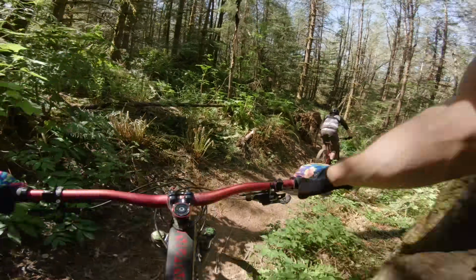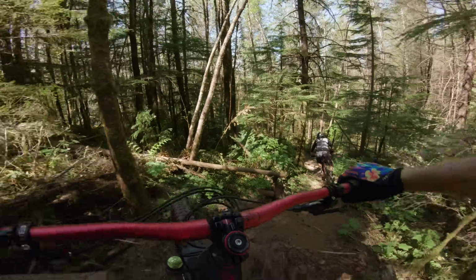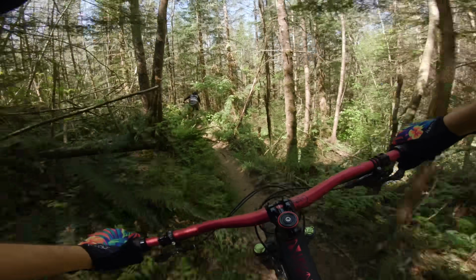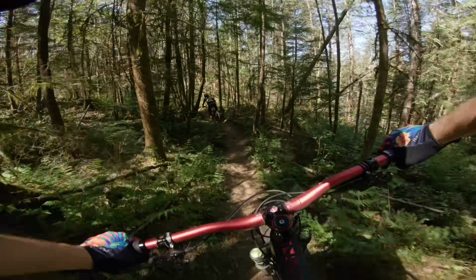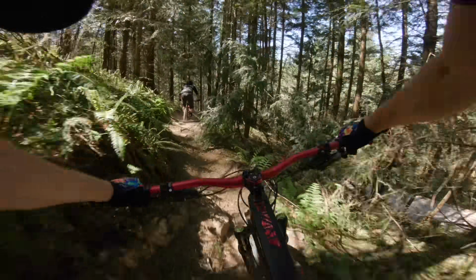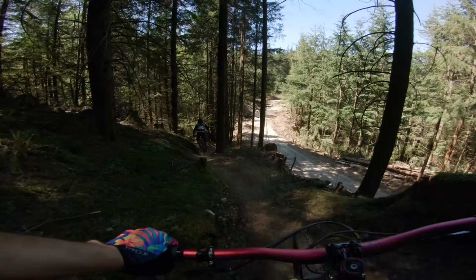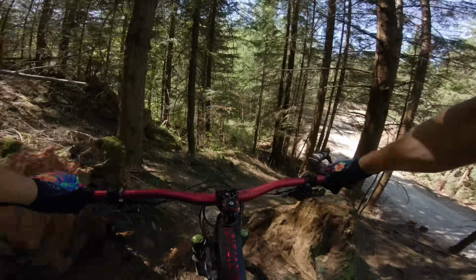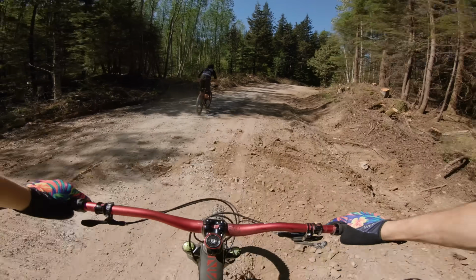Sumas Mountain has a lot of trails that have a lot of uphill in them, so that's why me and my friends tend to avoid this place. But the advantage is you can shuttle this place at least. I think when I finally get my Enduro bike, I will try to get out here a little more often. Whoa, boy. Whoa, sick. Woo, that was pretty fun.